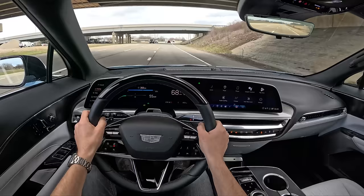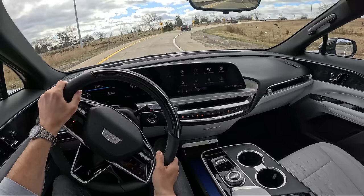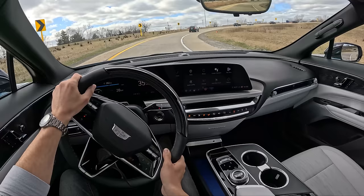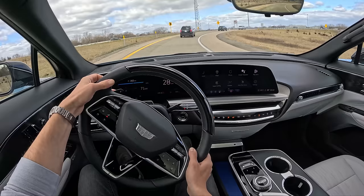Look at this regen here coming down from speed. 98 kilowatts going back into the battery there. I barely have to press the brake pedal in this Lyriq. The one pedal driving here is just fantastic. It's so well calibrated, so well tuned. And then if you want even more, you can pull this paddle on the left, but usually it's not even necessary.